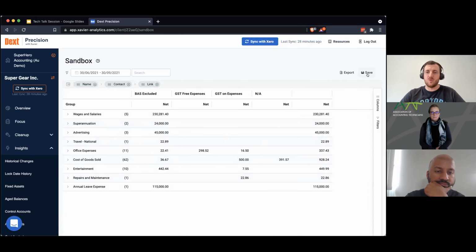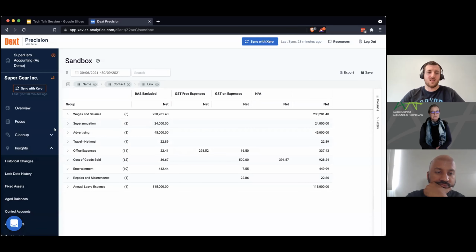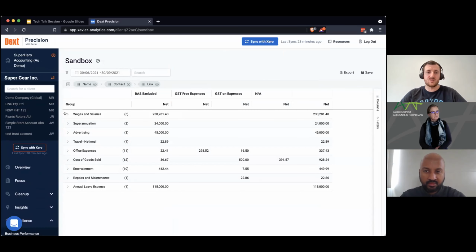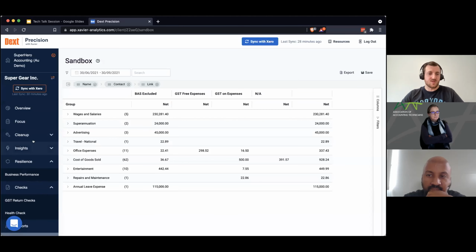So if you like this type of report, you can save it as a custom report and give it a name. And what I quite like is, if the parameters aren't too specific, you can use our little client switcher icon up on the top left here to replace this report's data from Supergear with one of your other clients. So instead of having to create a report in each one, you can just create a set of parameters and dump the data out for client A and then import the data for client B while staying in the same screen. So yeah, there's some really cool little tools there.